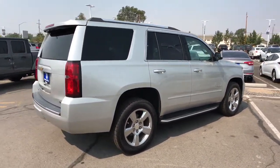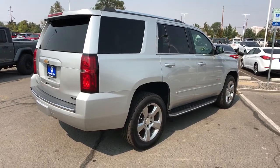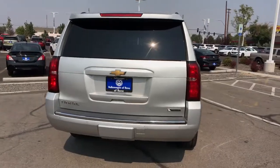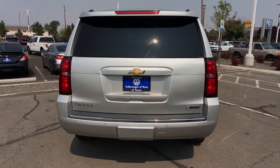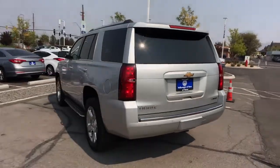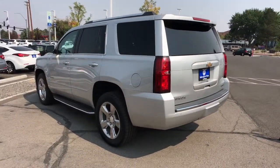The following are some of this vehicle's highlighted options: hands-free liftgate, heated driver's seat, third row seat, keyless entry, fog lamps, power liftgate, heated mirrors, iPod, MP3 input, cooled driver's seat, lane keeping assist.